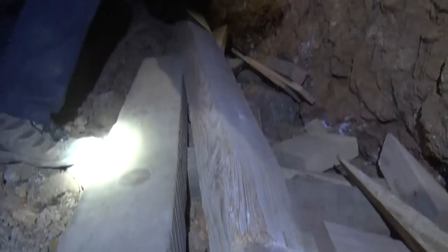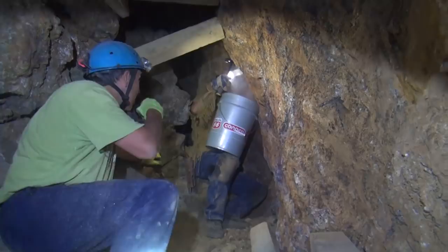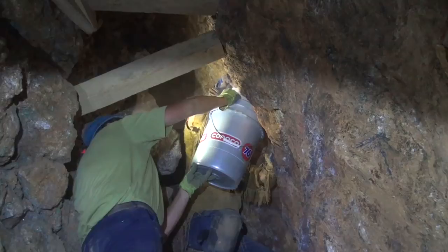Juicy. You look juicy. Look at that fracture. It's scary up in there. Oh, that's so juicy. Look at that. Oh, so dang soft. Okay, over here.